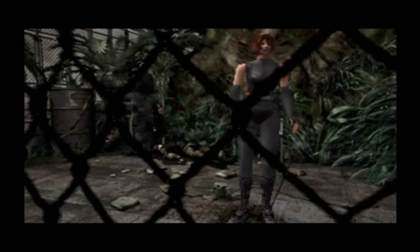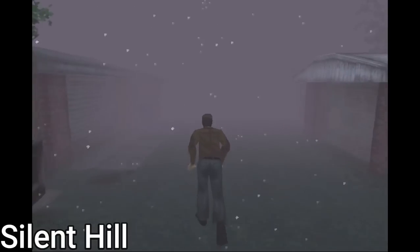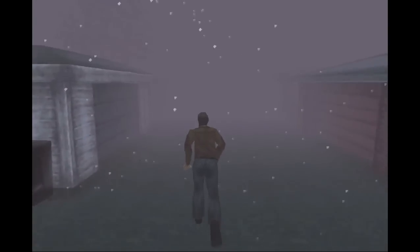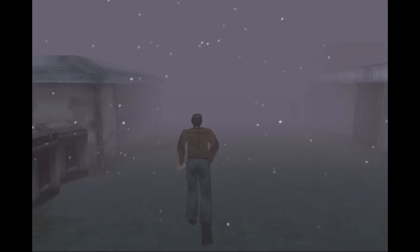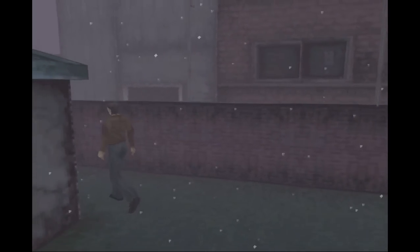Then we have Silent Hill, one of the scariest games ever made. That's gone up for physical, so this is another option to get the game. I can't say enough good things about Silent Hill, but it's one of those survival horror games that you don't really want to play too much because it's too creepy. I even have a hard time playing the game again because it's just too dang scary.